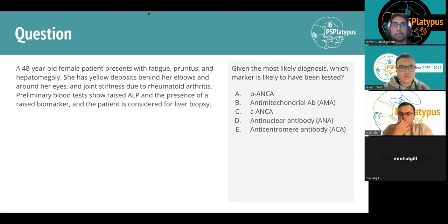And also, if you can, what do you think this patient has? Wonderful. Well done. So the answer here is going to be B. We're looking at AMAs. AMAs are not super specific for lots of conditions. Lots of autoimmune conditions can have positive AMA. But in here, we're dealing with a patient who has what we think is primary biliary cirrhosis or primary biliary cholangitis. I can never remember which one is correct, but it's PBC.